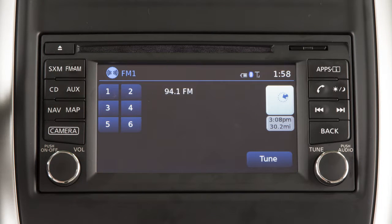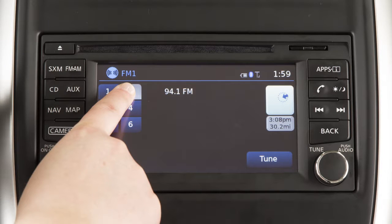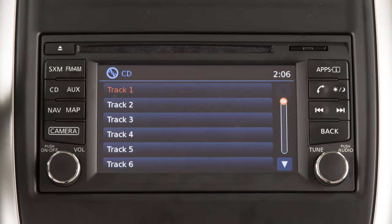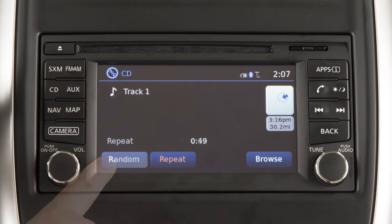To set the current station or channel as a preset, touch and hold one of the six preset keys until a beep sounds. When in CD mode, touch Browse to select from a list of tracks. Touch Repeat or Random to change the play pattern.